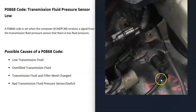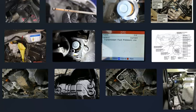Also, if there's some kind of issue going on with the wiring going to the pressure sensor, then that can also cause problems. So be sure to check that out. Be sure that's good. But the last thing on the list is going to be a bad transmission fluid pressure sensor. And so that's basically it. I just wanted to give a basic overview of how you go about fixing a vehicle with the P0868 code.